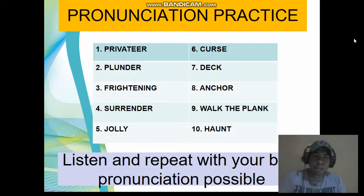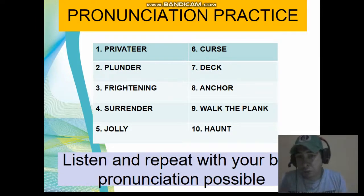Now, let's do some pronunciation practice. So for this moment, you're going to need a piece of paper, and the teacher is going to dictate the words. So you're going to listen to the words and repeat them with your best pronunciation possible, okay? So repeat with the teacher.